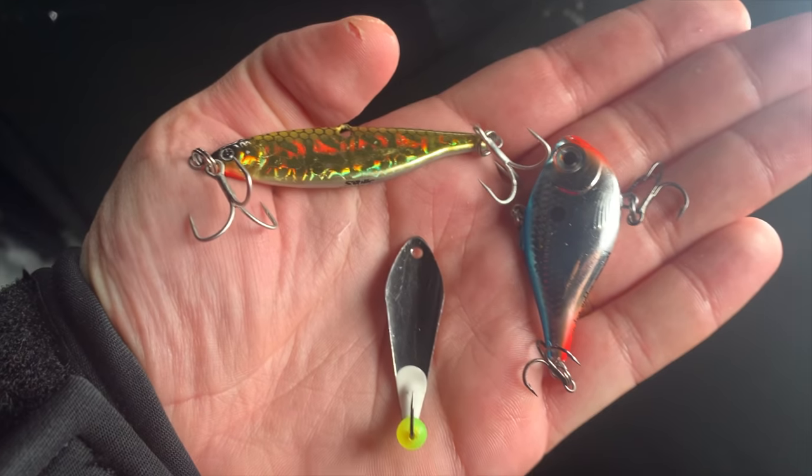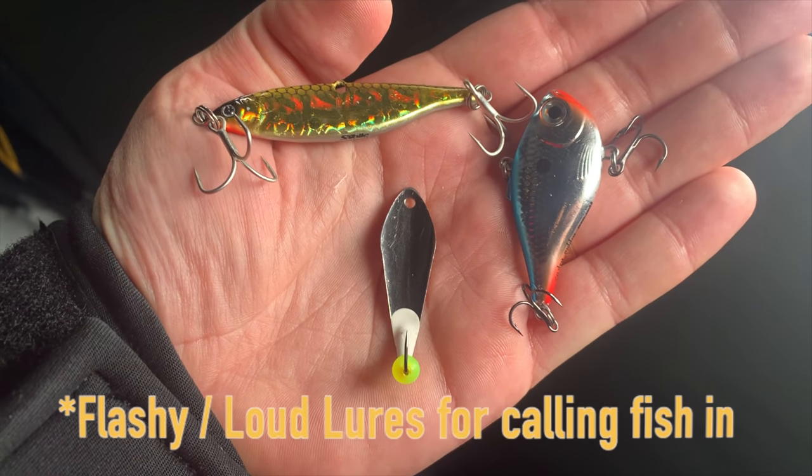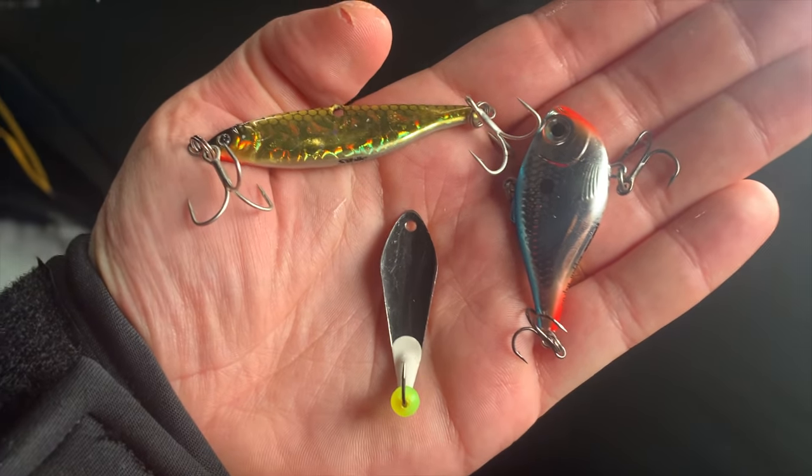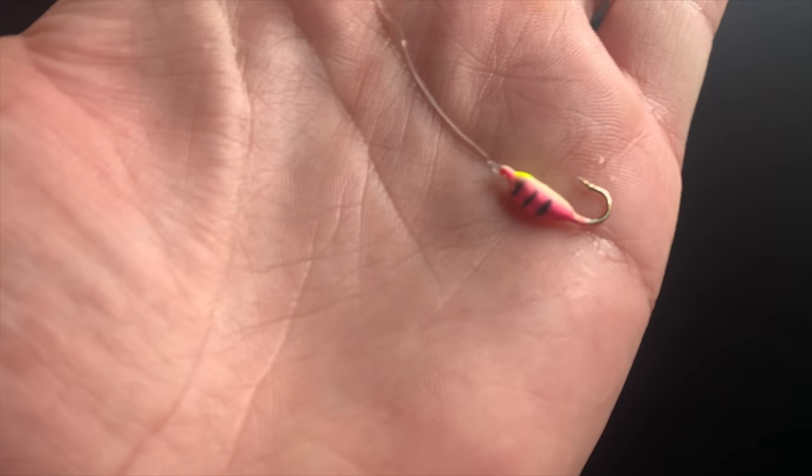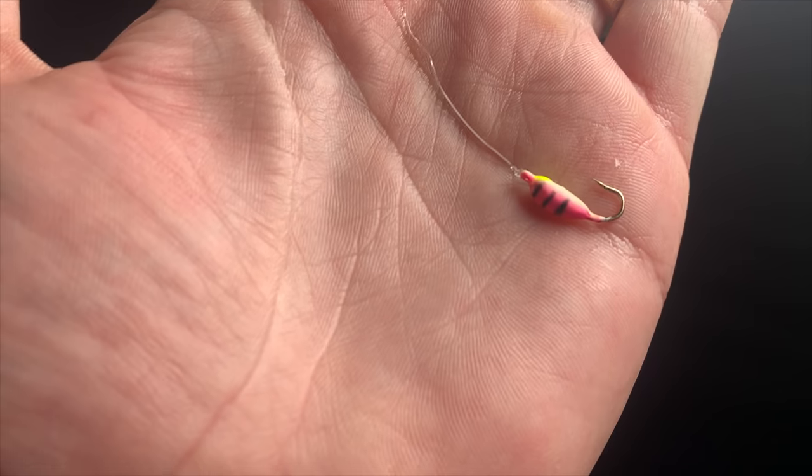All right, it's freezing out here today. We're keeping it super simple, doing a little perch fishing today. Our strategy is going to be to call perch in with a flashy or loud lure, and then once we have a nice school going, we'll drop something a little bit more finesse down there. This little guy is what I'll be using to finesse them.